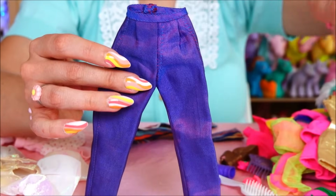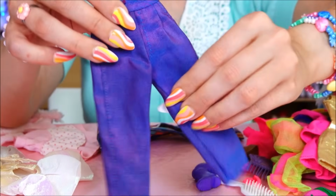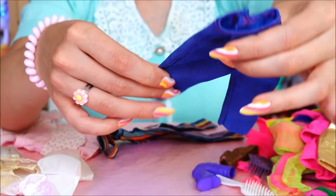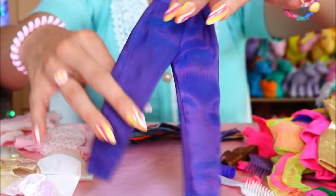I picked up this, just a very interesting material. Pants for either Ken or Fred, or I don't know what the boyfriend of Steffi was, but I think it's the material. It's very Petra-like, but kind of changing. It is purple and pink, or blue and pink, which makes this kind of purple. It's a very cool piece.